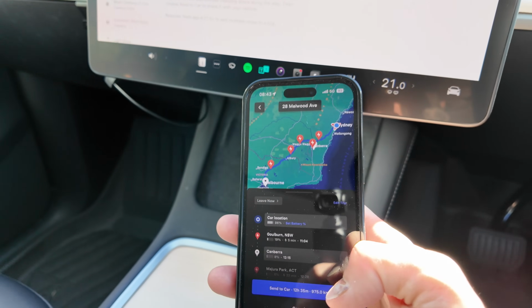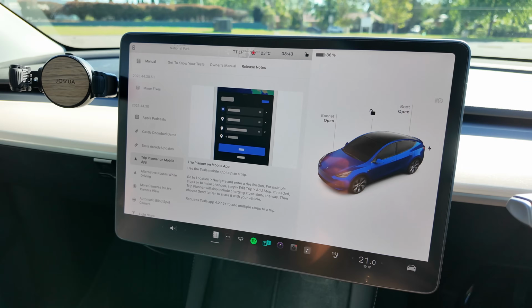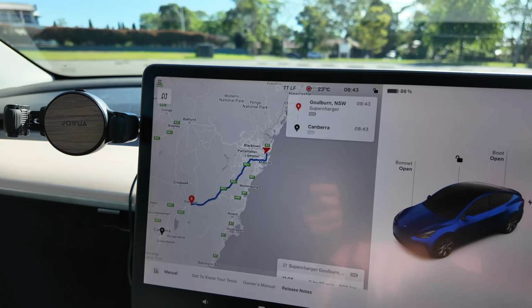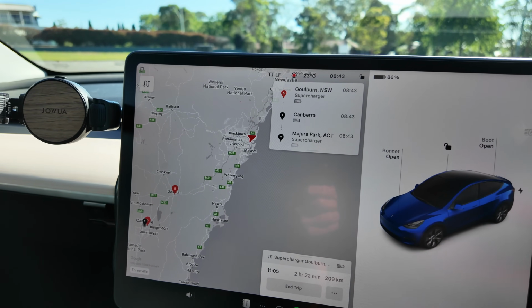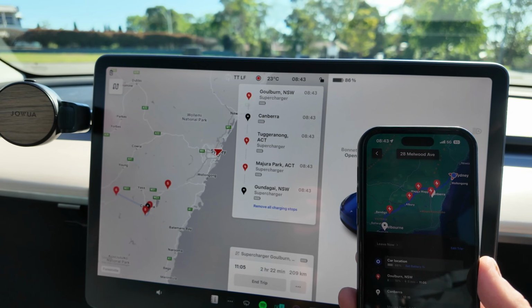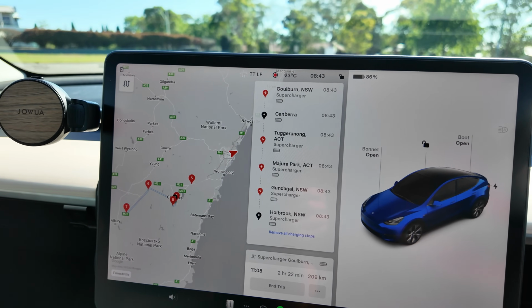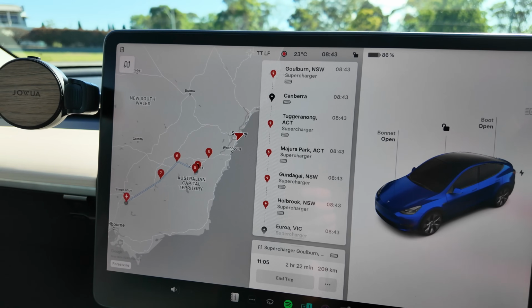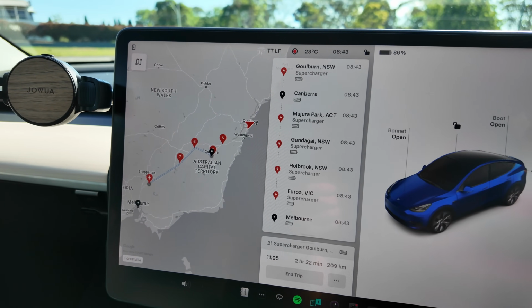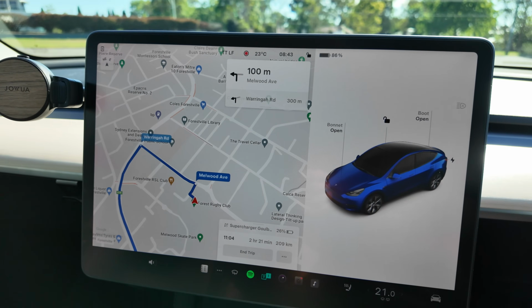And then let's send to the car. So let's do this. Should pop up here. I can see something happening in the background, so let's pull this down. So what you saw on the phone should mirror on the screen there. Yep, it's good. So yeah, you can play with the app on the phone and send it to the car if needed as well. That's quite handy. That's one thing about Tesla. The trip planning is pretty much second to none currently in the EV market.